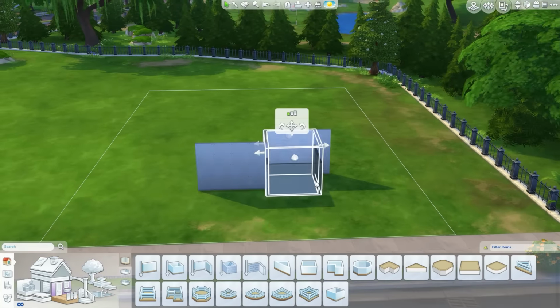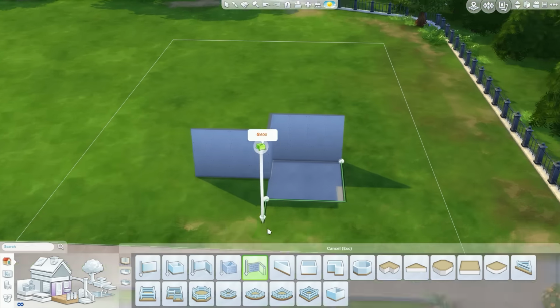Hattie here, and I am back with another speed build. So this time we're going to be building a futuristic home.